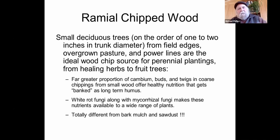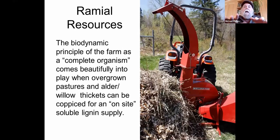And yeah, I like mulch and keeping weeds down, but we're not talking mulch in that sense. We're talking about fungal food. So keep that dynamic in mind when you're thinking about this concept of ramial chip wood.